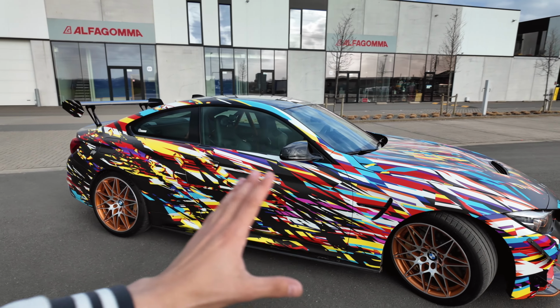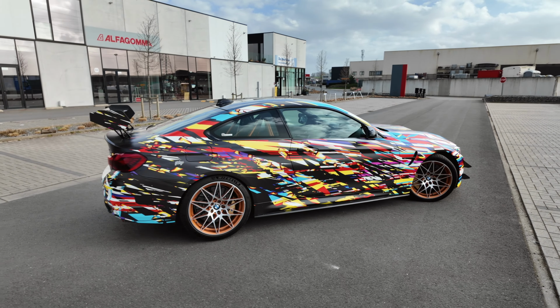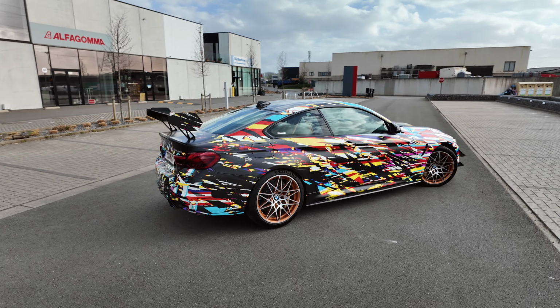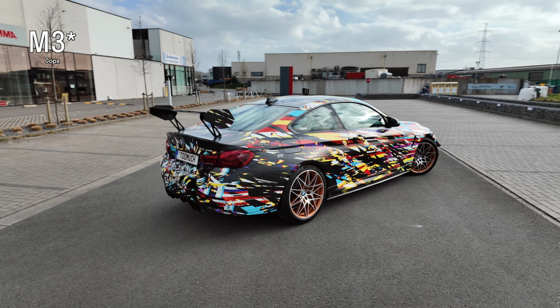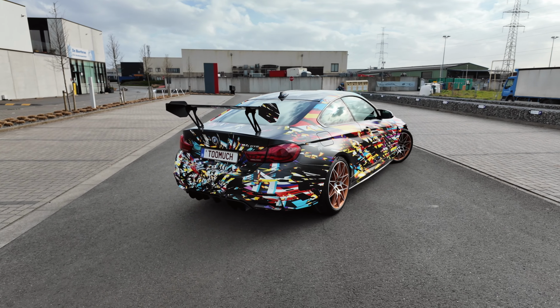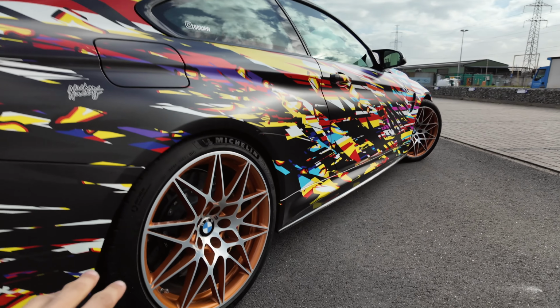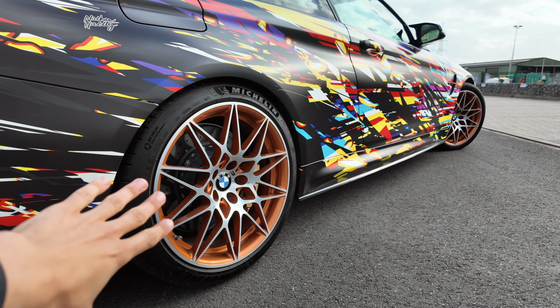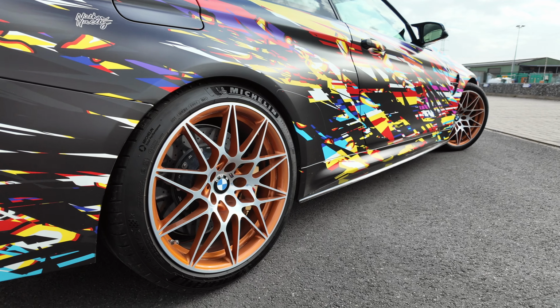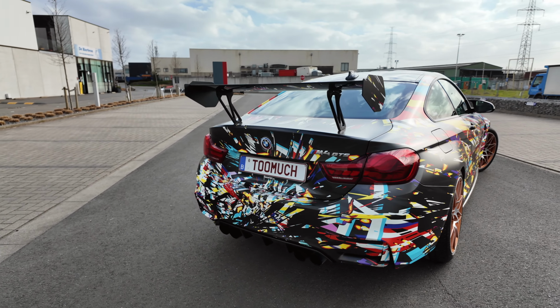We have this crazy wrap here, which is inspired by the E92 M4 GTLM that did the 24 hours of Le Mans. On the back we have the stunning wing. We have these very cool wheels with the lovely orange accents in them. And then at the back we have a titanium lightweight exhaust.